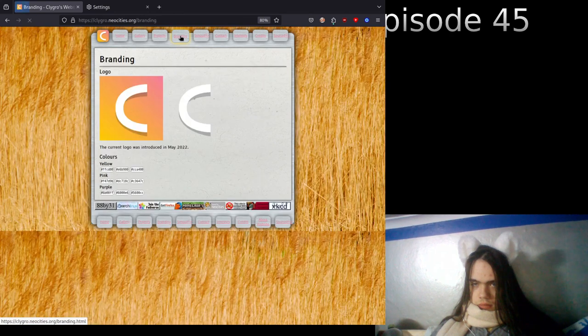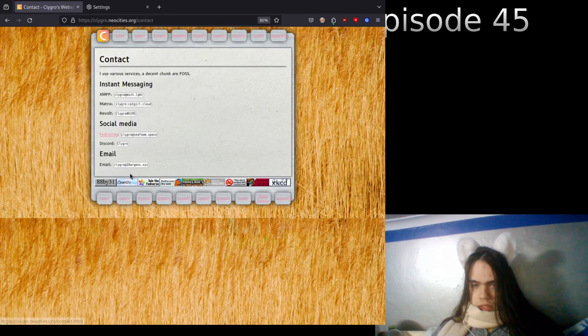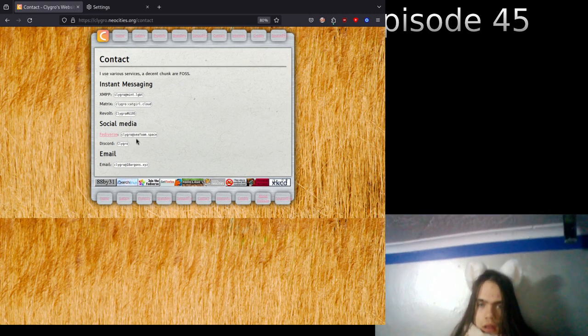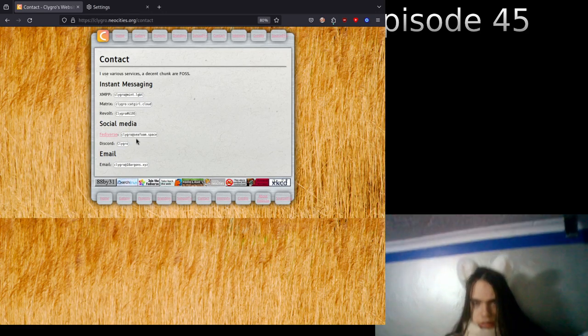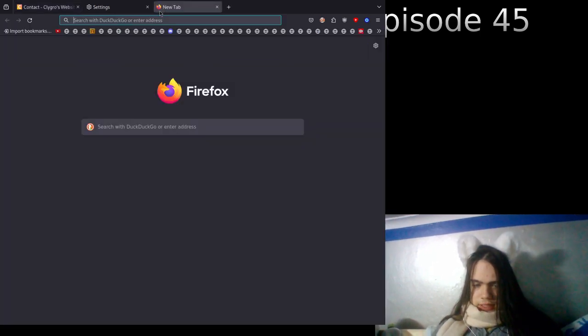Branding, here's the branding. That looks wrong, it's a lot more rounded than it should be. They should be rounded squares, but they look pill-shaped, which is really weird. I don't know what's going on there. Contacts look like that too; I think it's just more rounded than it should be. Here are my contacts. Yet to add Signal. Oh, this is outdated. I need to update that. That's quite an easy fix.